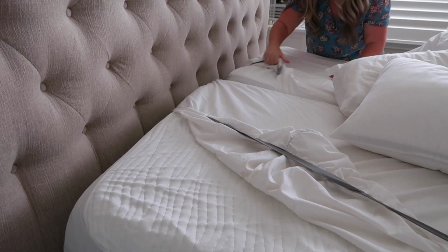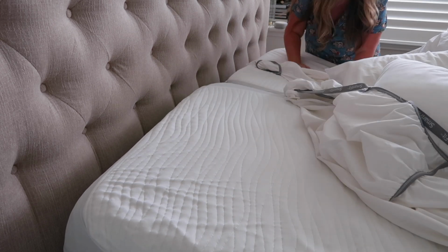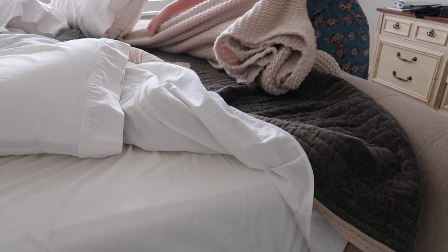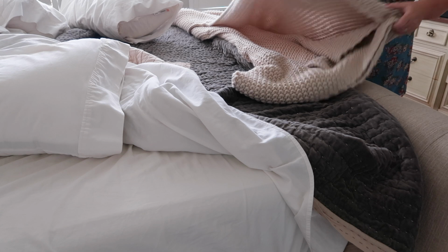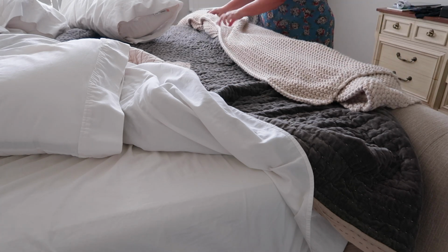So today I'm going to go ahead and take the sheets off, and then I'll immediately put on a second set of sheets. Now I'll do this when I'm short on time and I can't tend to the washer and dryer. This way I can get my bed put back together quickly and go on with either my day or, like today, go on filming for the rest of the video.